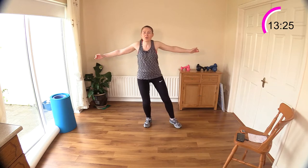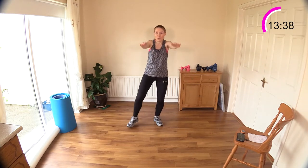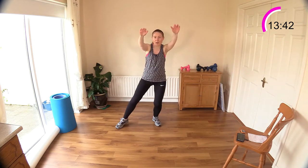One, two, to the front for two. Wide for two, to the front for two. That's it. If you're really, really struggling, just do one wide and one to the front, okay? Doesn't matter. Just as long as you keep your body moving, particularly those legs.